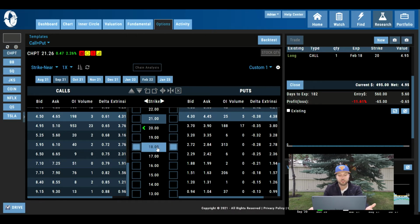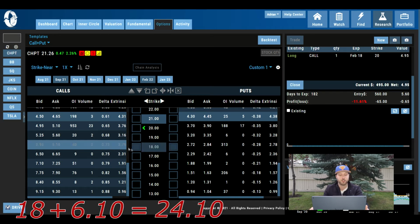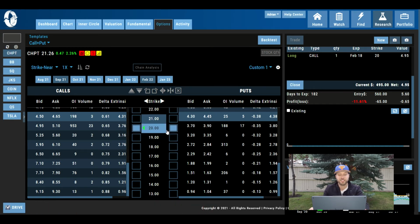And the other strike that I find interesting is this $18 strike here. So for the $18 strike, our break even would be 18 plus 610, so $24.10. And on this $20 strike, you're looking at 510 plus 20, so 25.10, so about $1 of difference between these two for break even. So it just depends what you're looking for, and maybe you can put both of these trades in your practice account and see how they behave.